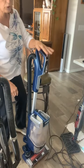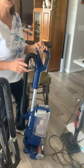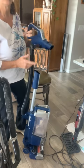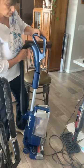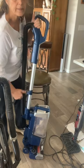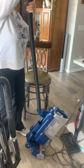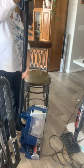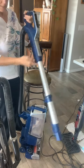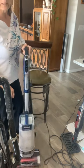Now, when you're wanting to use your hose attachment, you can either use a short hose or a long hose. This one right here, you just push down. This is for your short hose. Come down here, you got another button right there. That's for your long hose, okay? So you got a pretty good extension on here. Now I will say Dyson has a longer cord on theirs, but this one is just way more manageable.